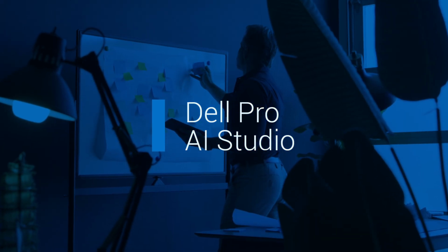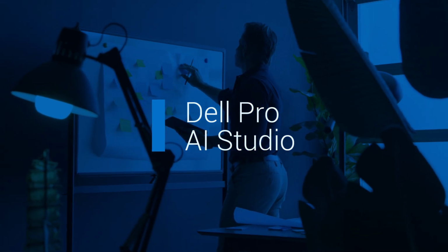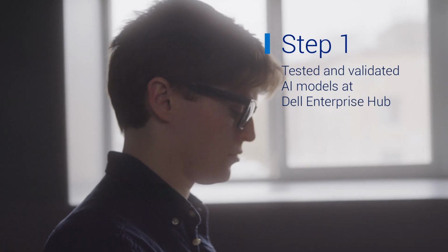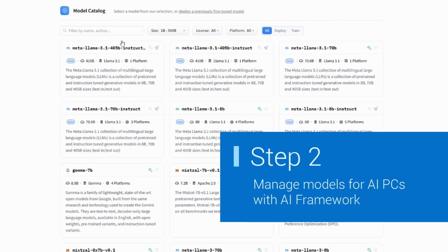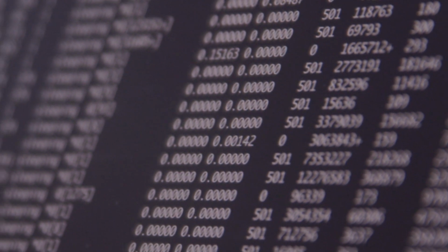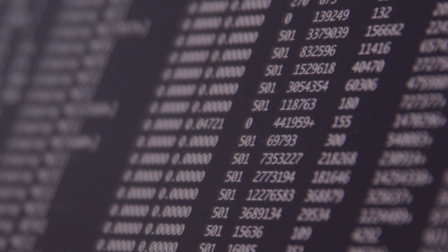Enter Dell Pro AI Studio, the game changer. Step 1. Juan effortlessly discovers Dell's validated models. It's all in one place. Step 2. Building is a breeze. With Dell's pre-converted models for AI PCs. No matter the chipset, Juan focuses on innovation, not integration.